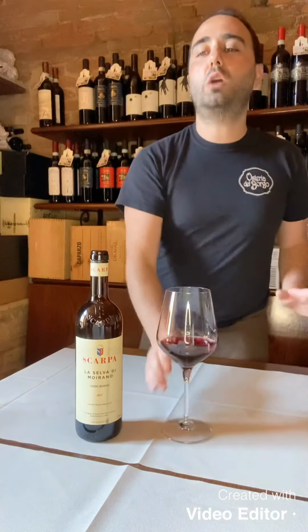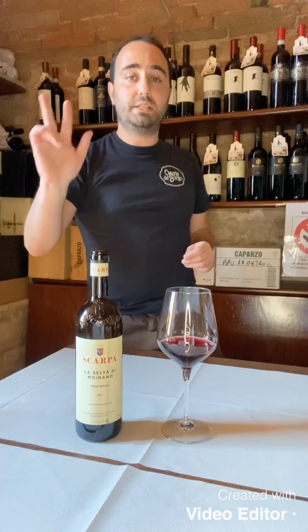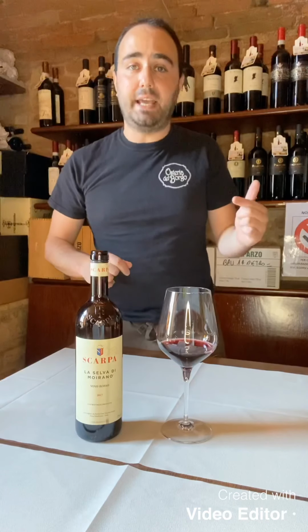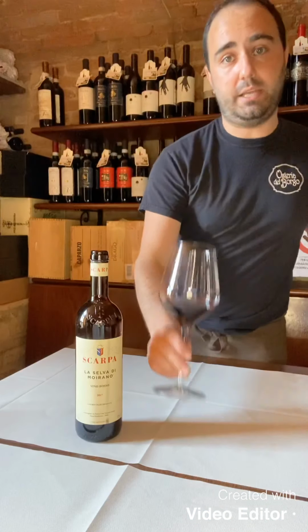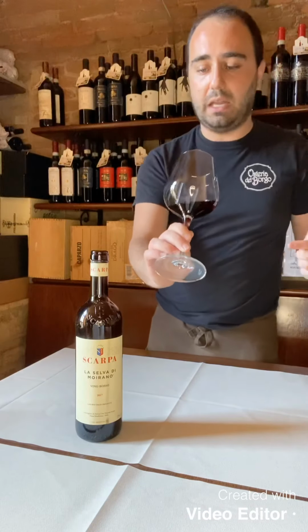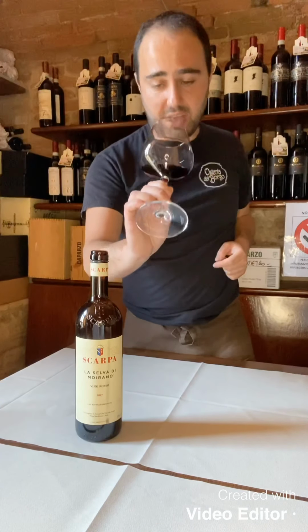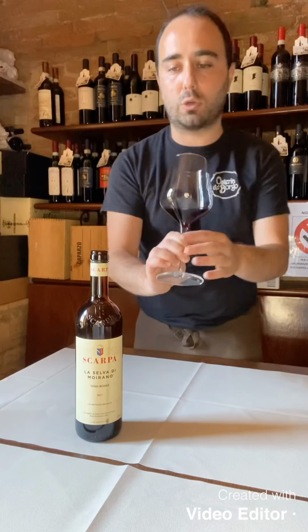So, how to taste the wine like a real pro? You have three steps of evaluation: sight, smell, and taste. Step one is the sight. You need to look at the glass, hold it still, and look right in the middle, like a sniper. You have to look in the middle to see the color.